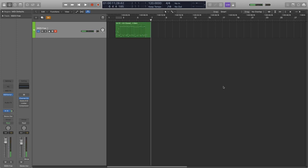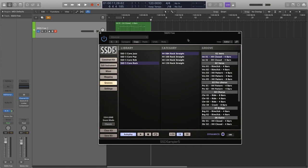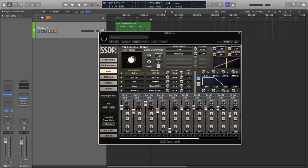They sound pretty great. So as you can see, the sound is pretty crisp and very high quality. The kit feels versatile too, although I'd imagine it would definitely shine in a pop or rock context. We also have a good level of control over the drum mapping, and also the drum mix.